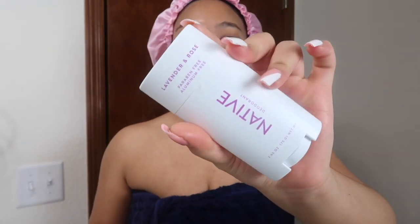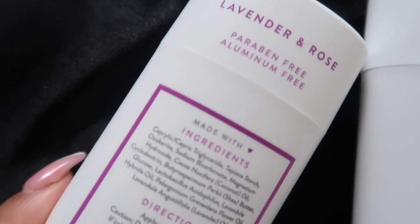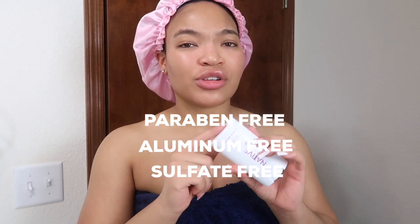It's so bomb, y'all. I was literally struggling last year finding a deodorant that worked for me, a natural deodorant at that. Because if you did not know, natural aluminum free deodorants fight against odor causing bacteria. That's what I was looking for, because when I was struggling, I was like, ew, I smell so musty. I was literally at the point where I was getting embarrassed. It was just irritating. This one is paraben free, aluminum free, and also sulfate free.